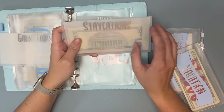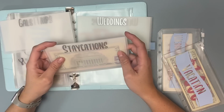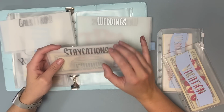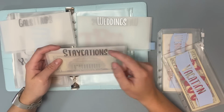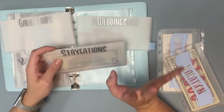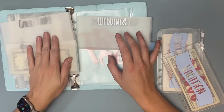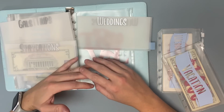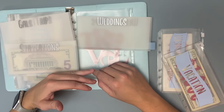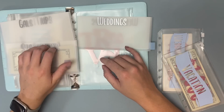And then Staycations is a new one. So that is if people are coming to visit me. So I'm not going on vacation, but people are coming to visit me, and that can be quite expensive. So I'm calling that a staycation, and I'll put money in here. It's kind of like hosting, but instead of for a party, it's for a long weekend or for if people are coming to visit for a while.